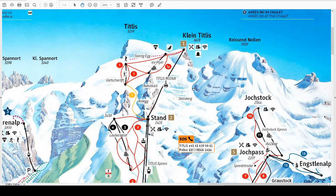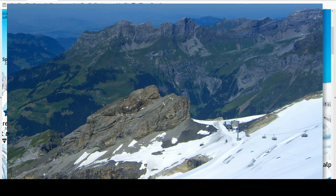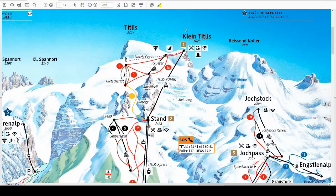Above Stand, you'll find Klein Titlis. And this is where the tourists go in both summer and winter to admire the glacier and to catch the panoramic views. It's a beautiful place to visit and I highly recommend it. However, for skiing, it's not the best. You'll see that there are a couple ski runs at the top, but these are more of a novelty and not for the all-day skier.